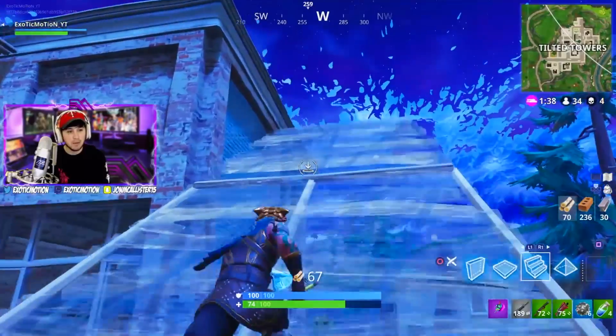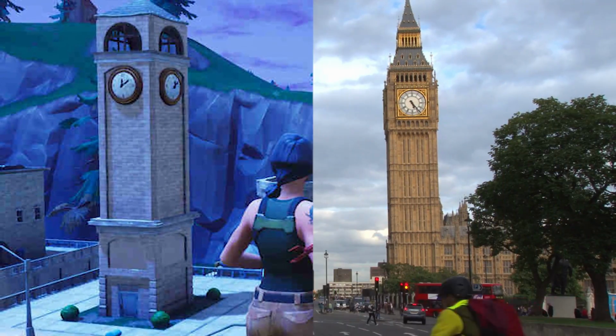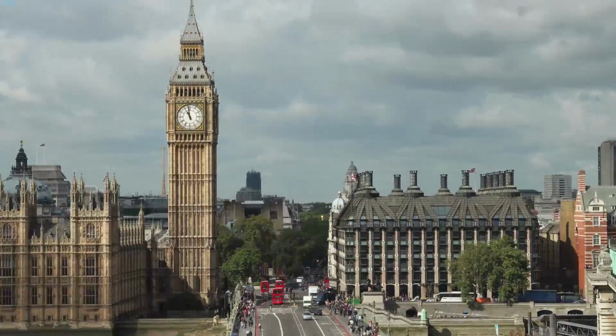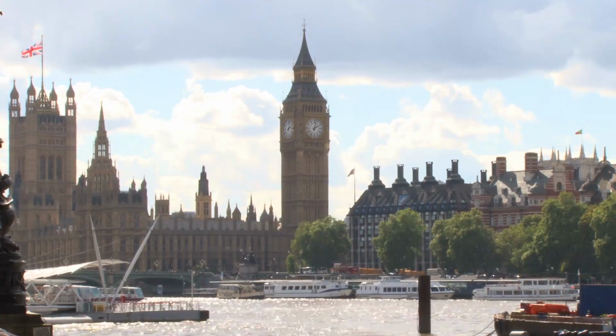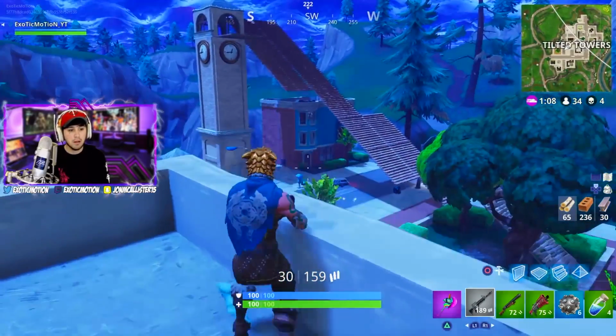One of the more obvious ones is the Clock Tower. It doesn't take a genius to realize that it looks a lot like another well-known clock tower found across the pond. No, it's not Big Ben, the quarterback of the NFL's Pittsburgh Steelers. It's Big Ben, the giant clock tower found in London, England. Everyone around the world recognizes this old and iconic clock tower no matter where they go.